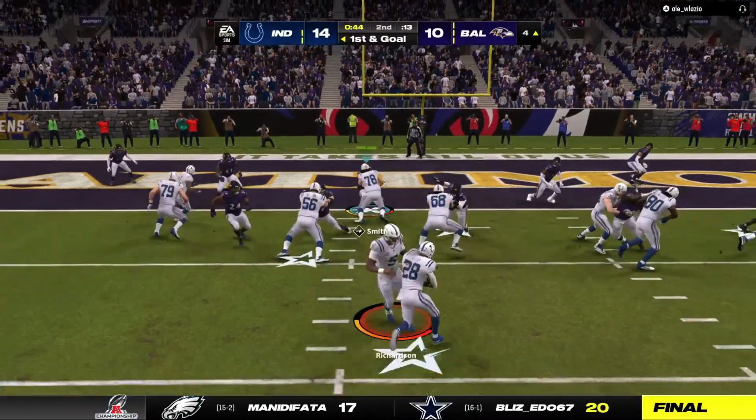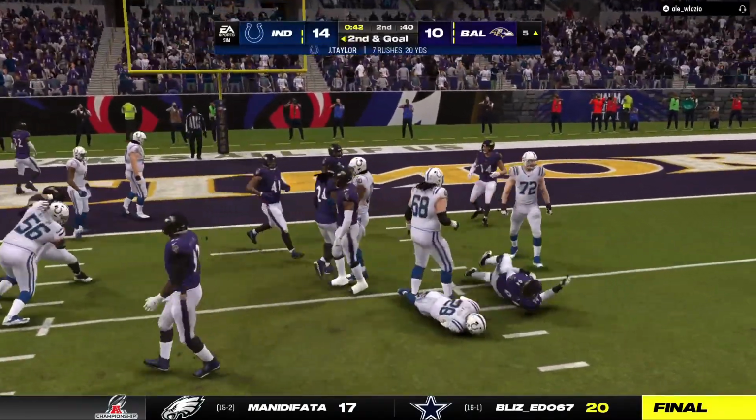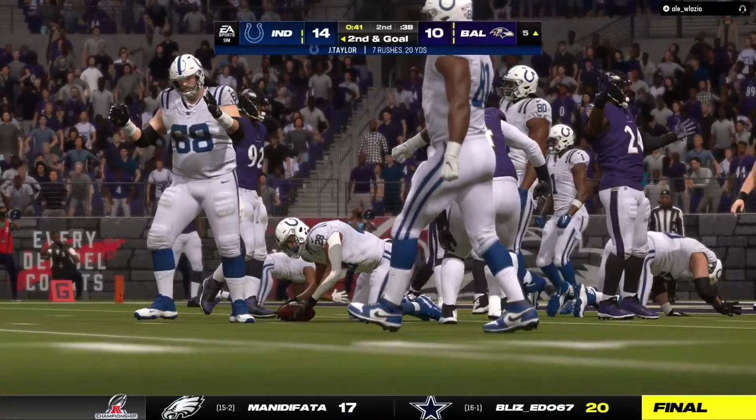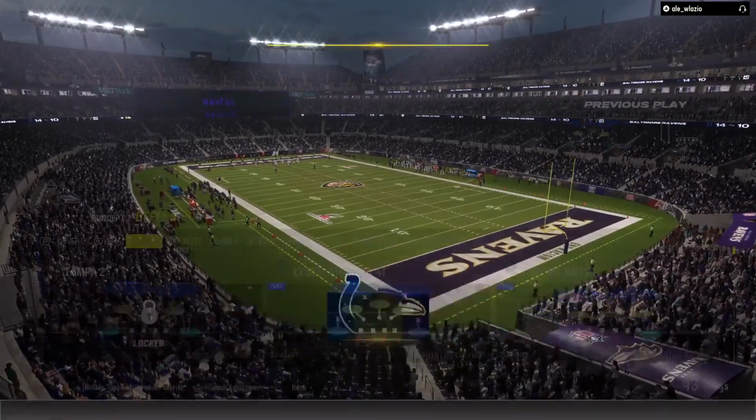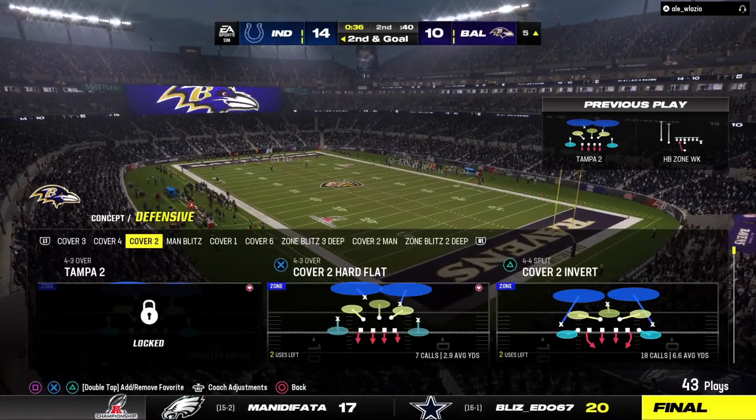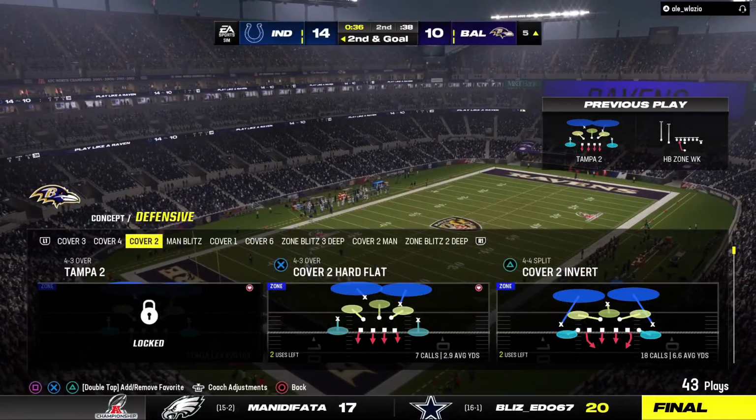Taylor is going to go backwards. He'll lose yardage back to the 5. Now the Ravens going to use one of their timeouts. It's just their first, so they'll have 2 remaining here before we get to halftime.